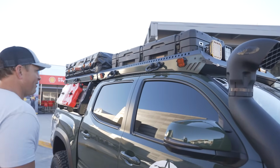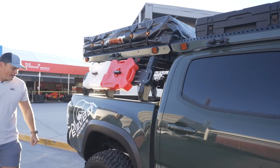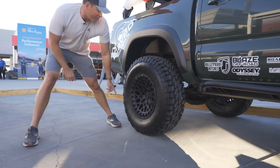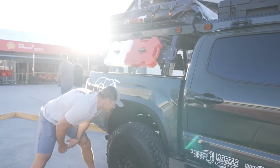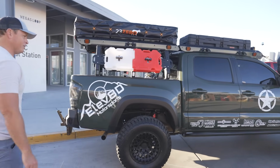Got the full Roam Adventure Gear storage. You know we love these guys. The 23Zero tent, and then the wheel and tire combo. TIS off-road wheels. Those are really aggressive. I like the look of it. 34, 35 inch tires, plus suspension wise, I'm not sure exactly what we're working with. It doesn't look that heavy duty.